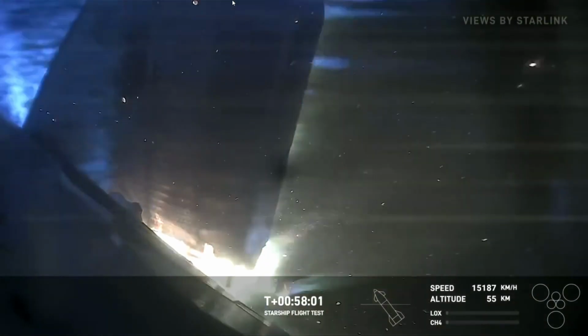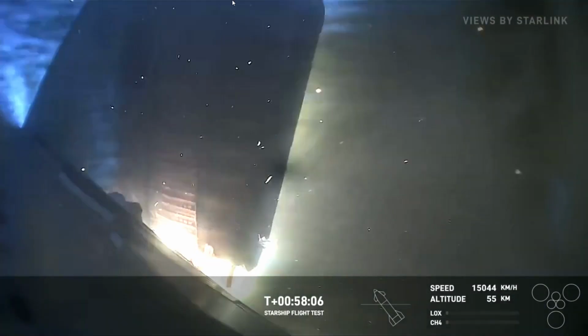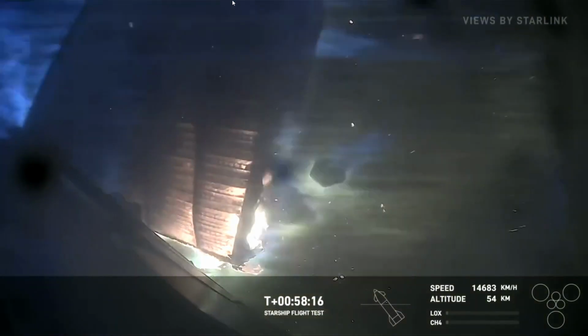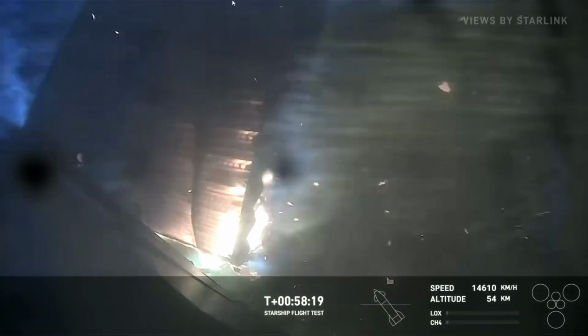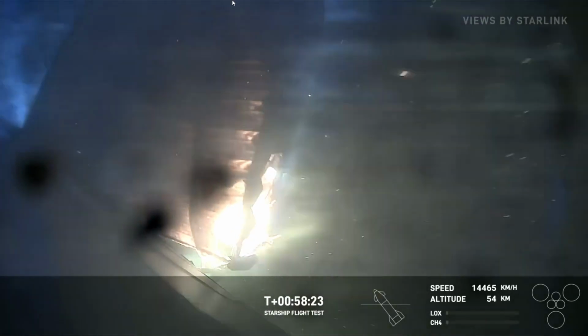We can see pieces of the vehicle flying off. What a show it has been. It's been like watching Interstellar or something. This is wild to see, but the ship is still coming down, which is incredible to see. How far can it go? That is the question. Keep your eye on the altitude in the bottom right-hand corner. We're at 54 kilometers right now.